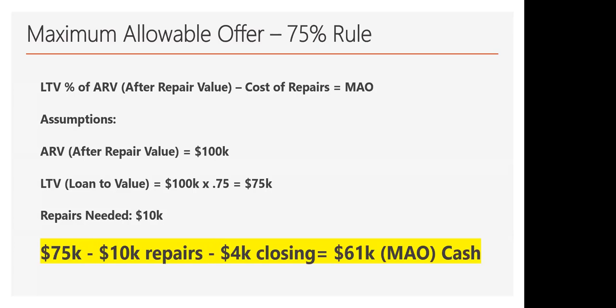Any questions? Some of you got wrong right here. I don't think you added in the closing costs. Always assume for purposes of whenever I give you a quiz that the closing costs are always going to be included as part of what you're going to be financing. Okay. So some of you got off there. Make sure you include the $4,000 for closing.